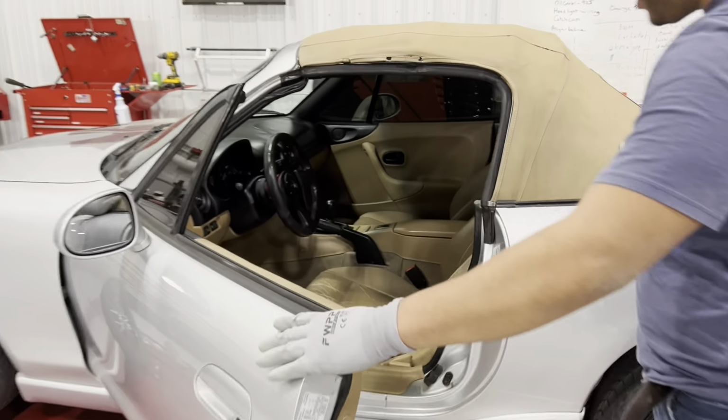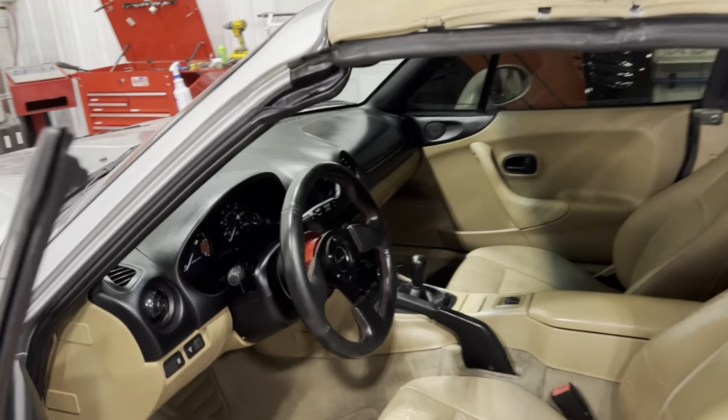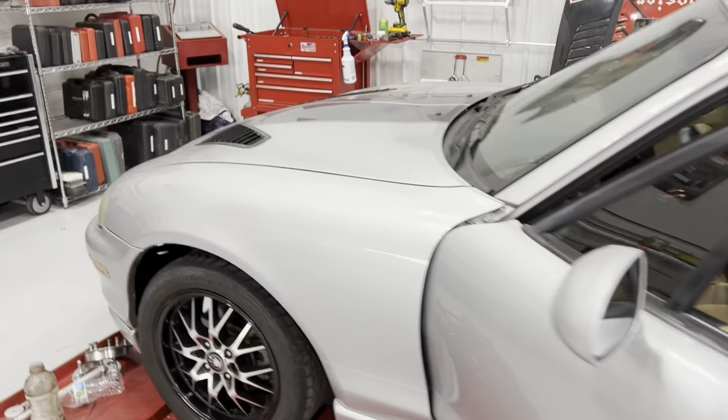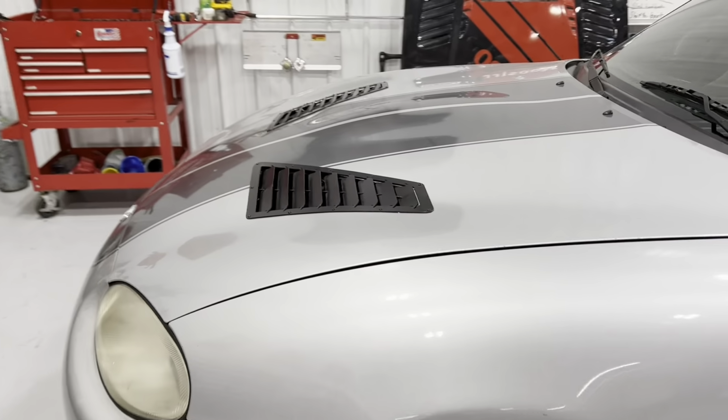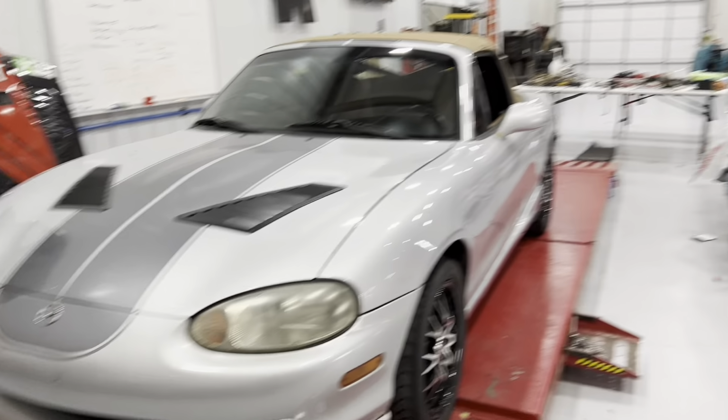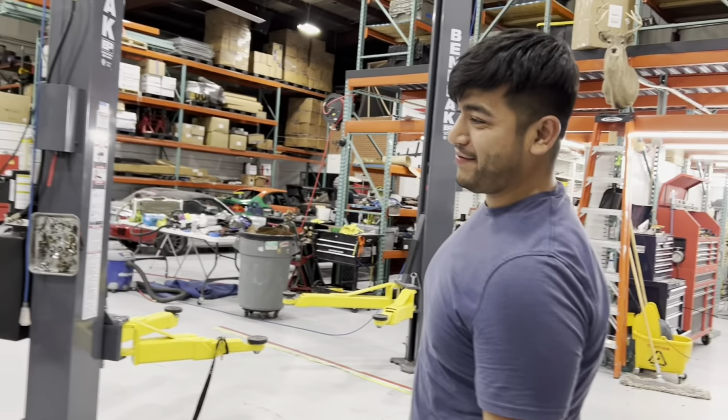Time to go blow up the engine. She's clean in there now. Got her all wiped down. This thing looks pretty nice. Got the hood vents that I did for Repeat, but then we had to put them back on here. But actually, it's good. Nice and cool. Hell yeah.